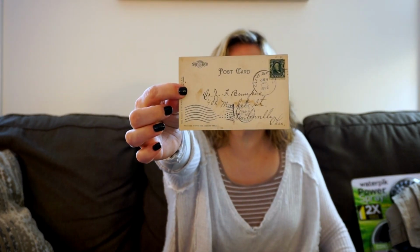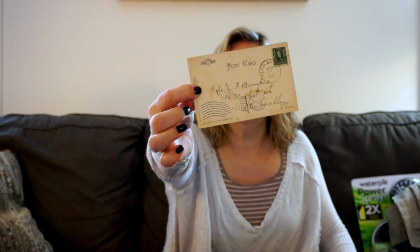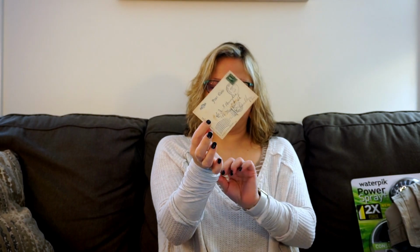Now this one does have the little note written on the bottom, and it is stamped and posted in the back. Why do I have a gnat flying around? That was weird. Okay, and the date on the stamp in the back is 1906. So this is an antique postcard, not just vintage. The little note is written in pencil, and it's survived for over 100 years.